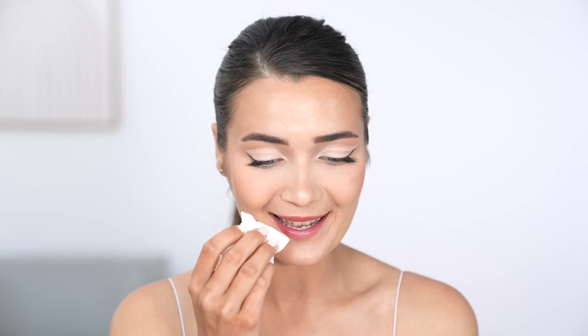So we're just gonna wipe this straight off now. It actually feels a little bit wasteful, to be honest. So as you can see, that's definitely stained my lip a little bit.